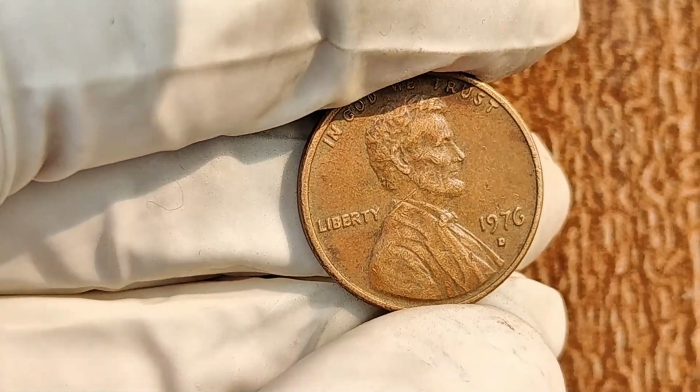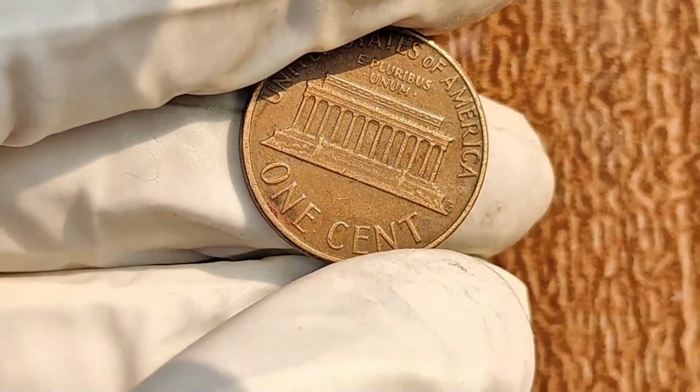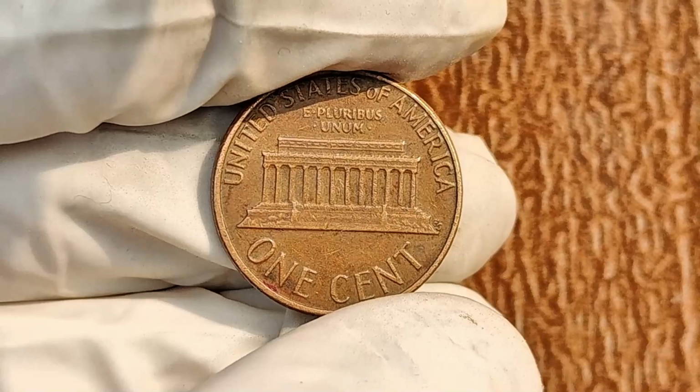So, how do you know if your 1976 D penny is the jackpot? Step 1. Examine the mint mark. The D should be crisp and clear.